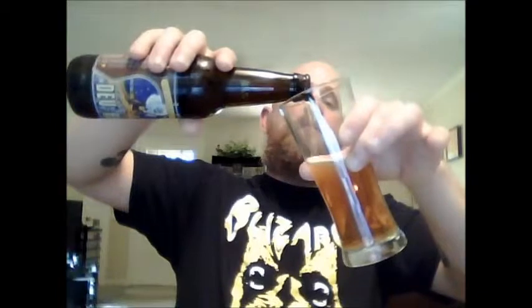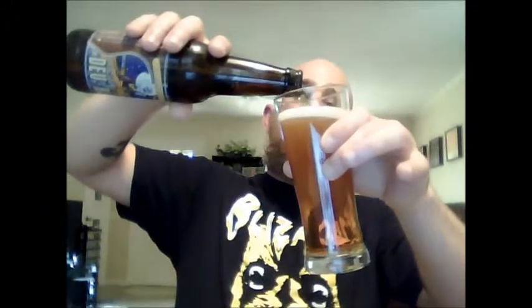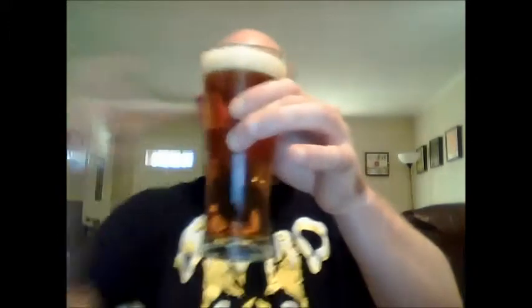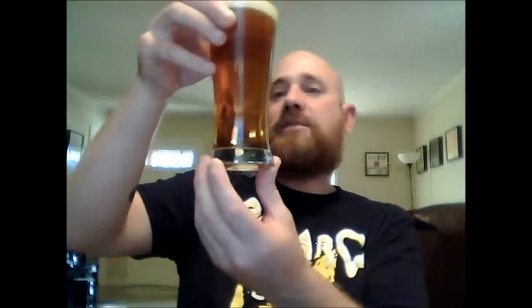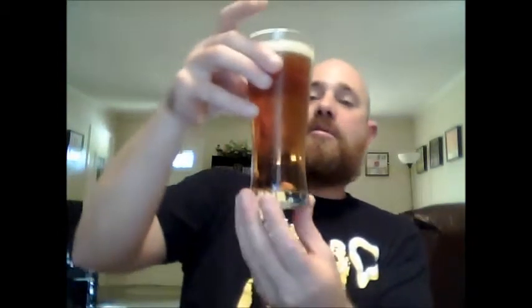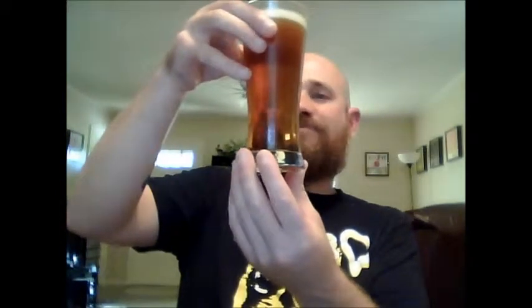Try to pour this one just a little slower than I did yesterday. I tend to pour a little fast and get a lot bigger head than what it needs to be, which this thing is not pouring a big head at all. Very clear beer, guys. Lots of carbonation bubbles. It's a very translucent, kind of golden, pretty copper in color. Yeah, golden slash copper. It's a strange color.